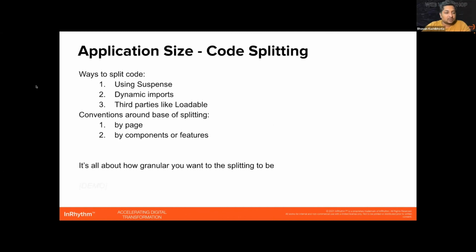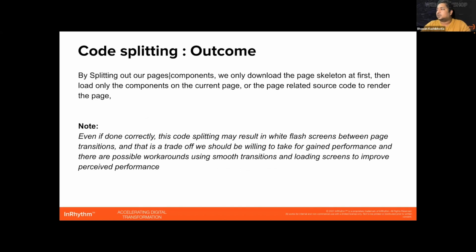And once we do code splitting, what is the outcome of code splitting? As already discussed, we only download the page skeleton at first, then load only the components on the current page, or the source code related to the page, to render it. The outcome of this code splitting is that instead of having 1 or 2 large chunks of code, you split them into smaller and minute ones.